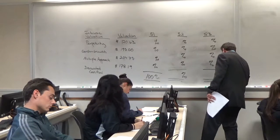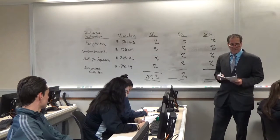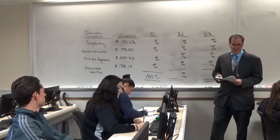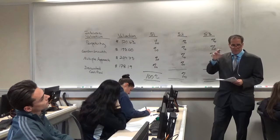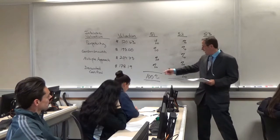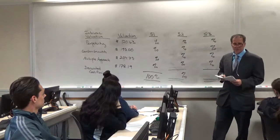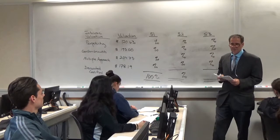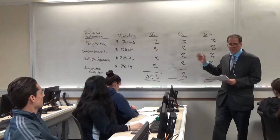So why doesn't somebody come up with some kind of initial weighting scheme? If you know that multiple and DCF is the most important or the most accurate methodology to value a stock, how would you distribute the weights and then give the weights to the other two? You guys are analysts, you would do this. So what would be your weighting scheme? We're going to do 3 different weighting schemes.